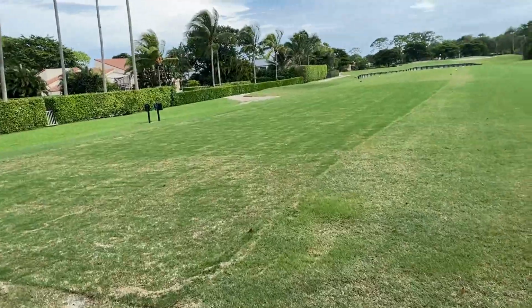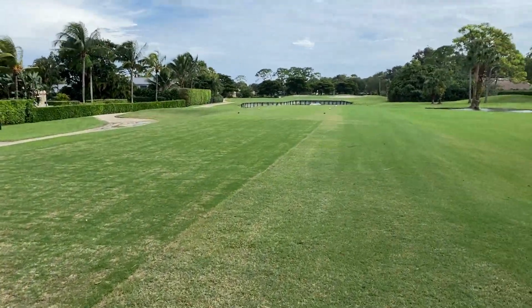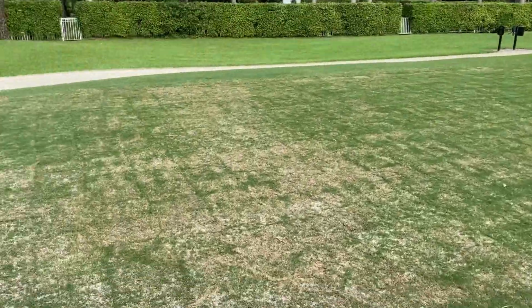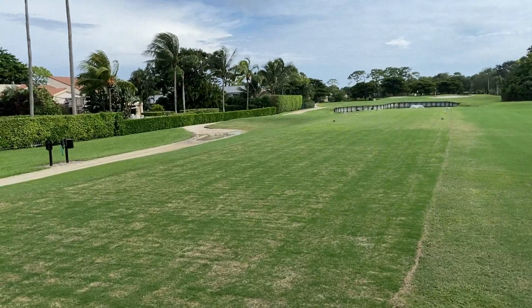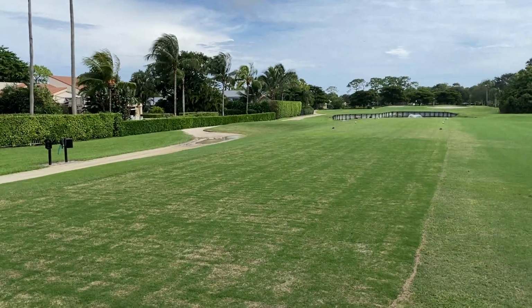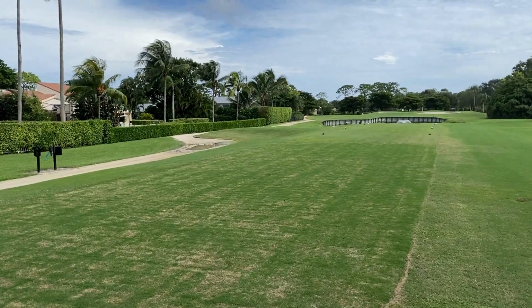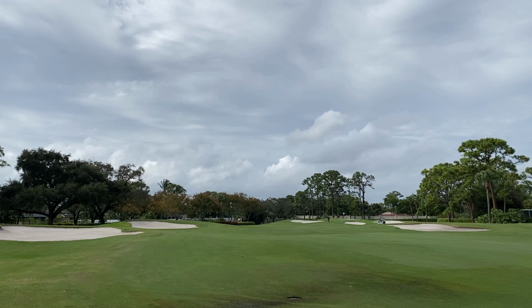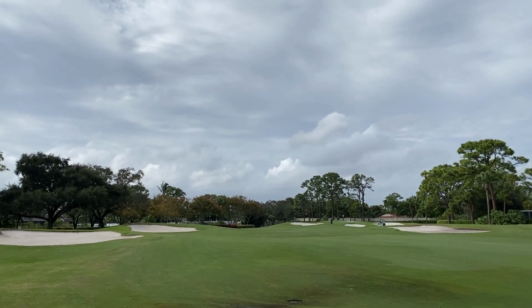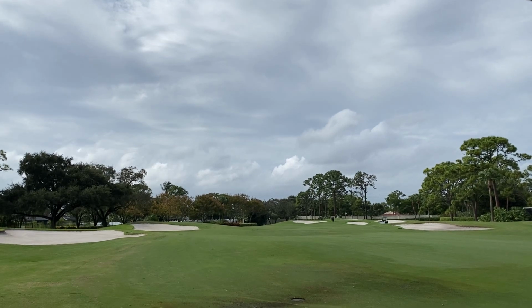And while we're at it, why don't we just give an update on the sodding of the tee boxes. So here's how it's looking. It'll look pretty dry over here, to be honest with you. This isn't the best one that I've seen. Four were done that day. This one, I'm not really impressed. So this is one of my favorite vantage points on the course. It's got a little bit of elevation, which is rare for Florida.